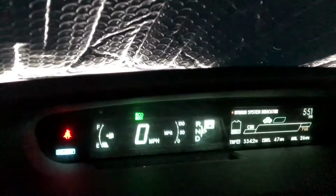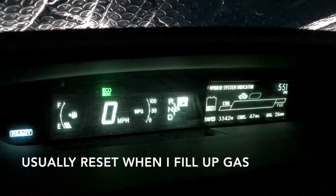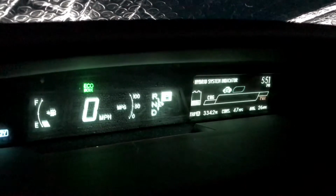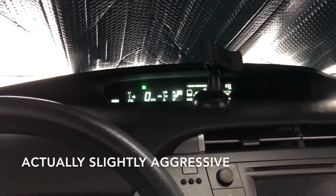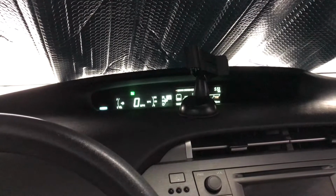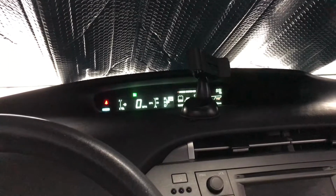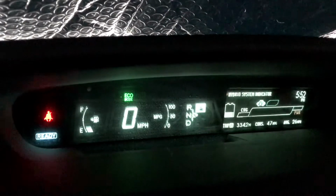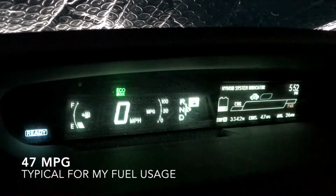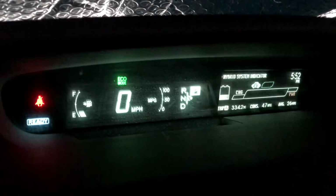So first off, let's go ahead and look here. This is trip A. I usually reset this each time I fill up gas, and that way I can know what my efficiency level is. Just to disclose, I'm not a slow driver. In fact, I do like to use the gas. I don't really try to baby the car, because for me it's just a work car. I don't really feel the need to drive slow or save 20 cents worth of gas. So this is semi-aggressive driving. I'm not an aggressive driver, but semi-aggressive. And on this tank, I got 47 miles per gallon, and I've driven 334 miles.